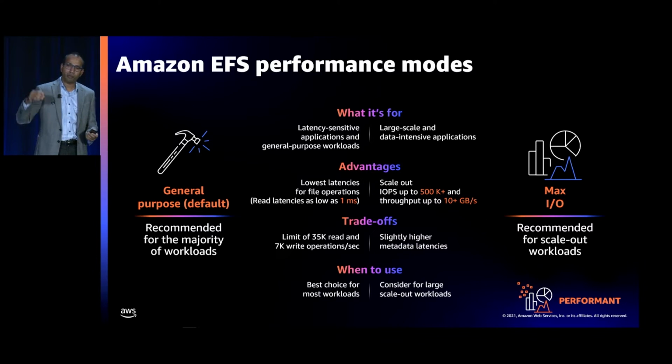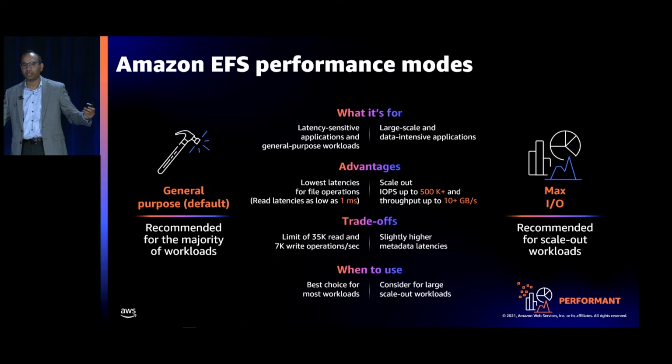So as I mentioned before, if you're testing EFS, we recommend you start with general purpose performance mode, as it is the best choice for most workloads. If you have a data-intensive application, then we would recommend using max IO performance mode.